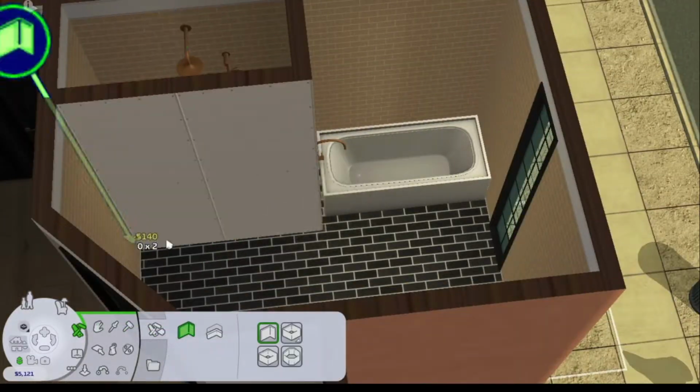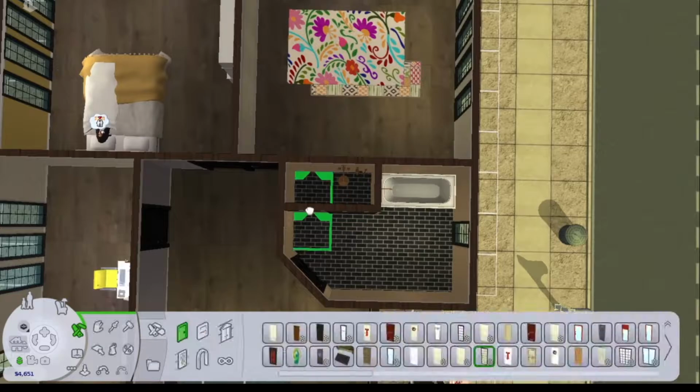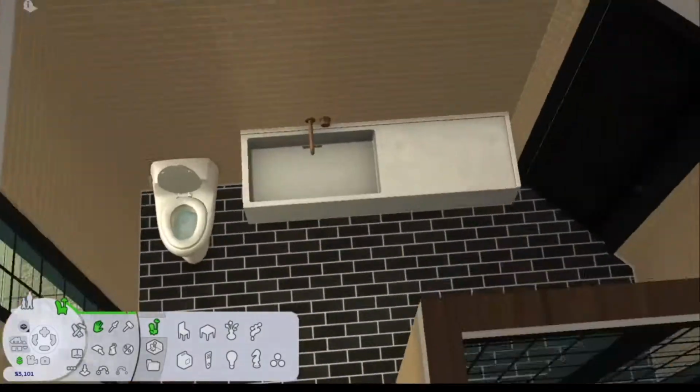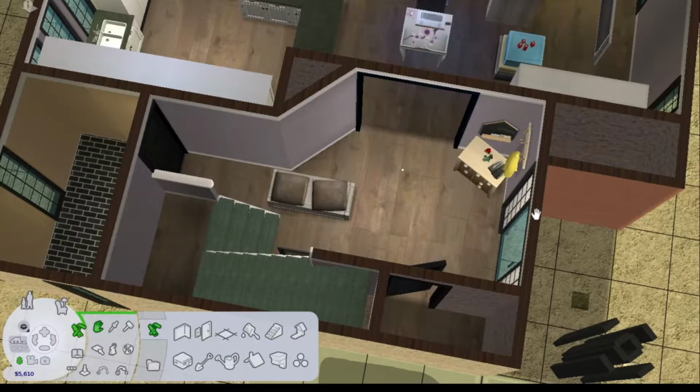In here we have the bathroom. I struggled a little with the layout because I wanted to use that bathroom set, but I needed to leave the left side of the shower open so the Sims could use it.